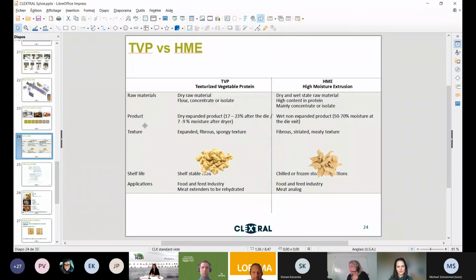So, to sum up the main differences between these two processes. The raw material for TVP, we are working with a dry raw material in the form of flour, concentrate, or isolate. And for HME, we can work with dry or wet state raw material, but we need a high content in protein. So the product, you have a dry product for TVP and you have a wet, not expanded product for HME. So the texture is not the same. Expanded spongy texture for TVP and a more fibrous, more firm and more meaty texture for HME.